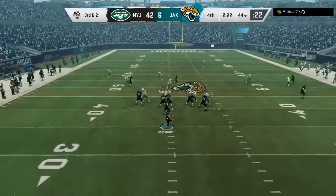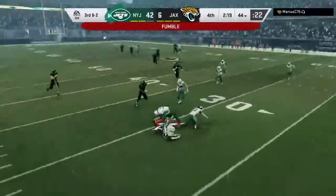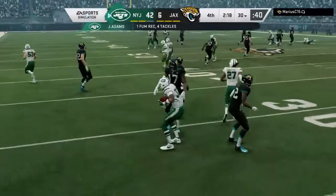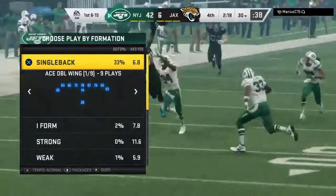They'll try to throw for it with Minshew. And now look at this. Big gain, but a fumble. And it's scooped up by the Jets. And his guys will take over at the 30-yard line.